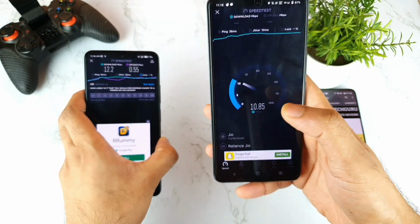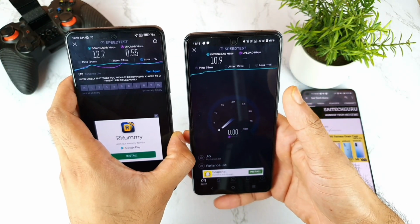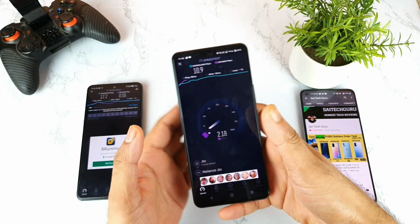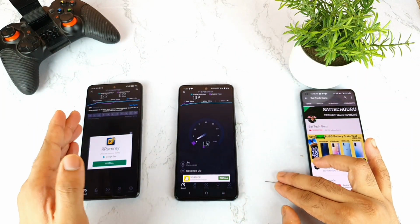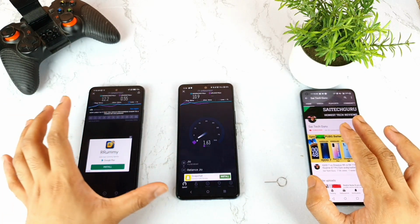So before it used to be 5 Mbps of speeds, but later with the updates it got improved. Now I am getting 10 Mbps. So slightly, that is what I'm saying. So slightly better connectivity in the Mi11X device, slightly. So now we got the 4G plus and 4G speed test conclusion.